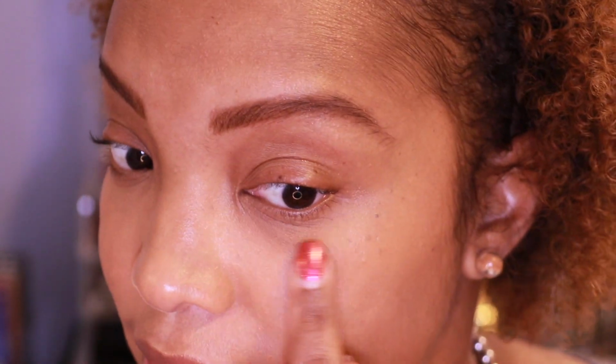So for how I'm saying that the consistency is a little bit thicker to me than the foundation, it does not feel heavy and it feels very smooth. And I feel like my skin does look radiant. Now, this is what you see when I'm looking like now. I'm going to go ahead and add that powder.